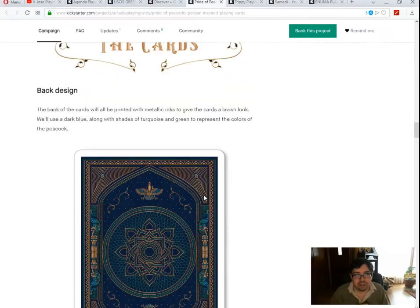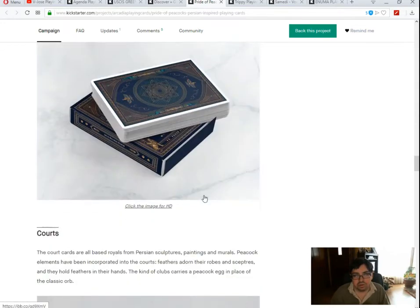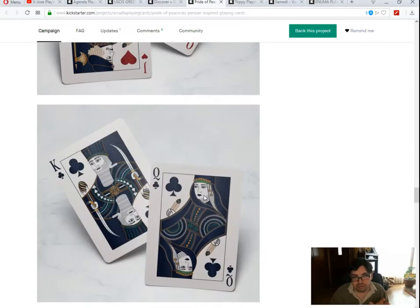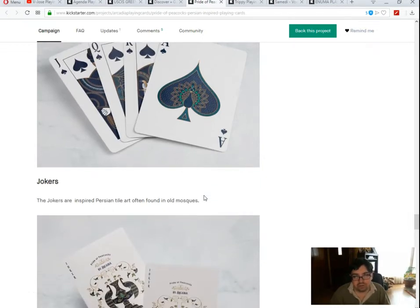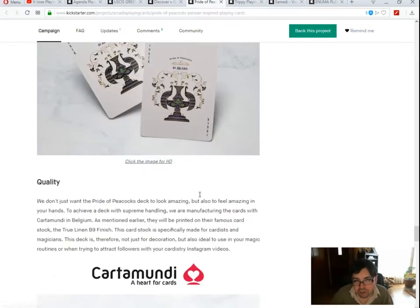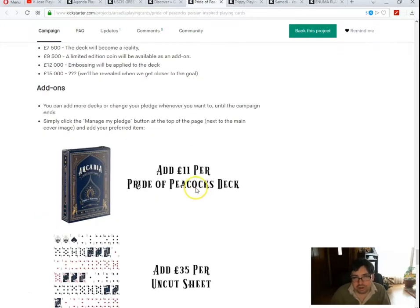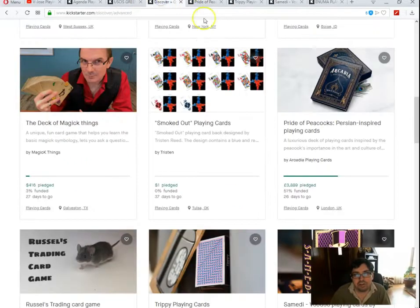Don't forget I said that. It's a nice back design. I think they've added more color, this lighter blue color. Looks pretty good. Nice custom court cards. Really nice. The Ace of Spades looks good with the peacock on it. Makes perfect sense. And nice strokes and everything. I like it. It is one that I would pledge for, possibly. If not, I would just get it later on. I do like it. I like what I see. One of the nicer decks that's new this week. Sort of new because it's a relaunch.